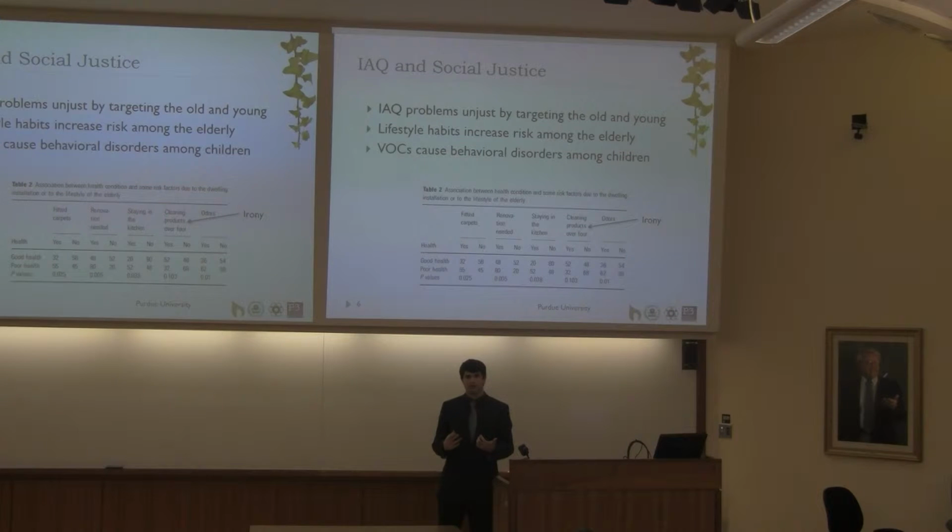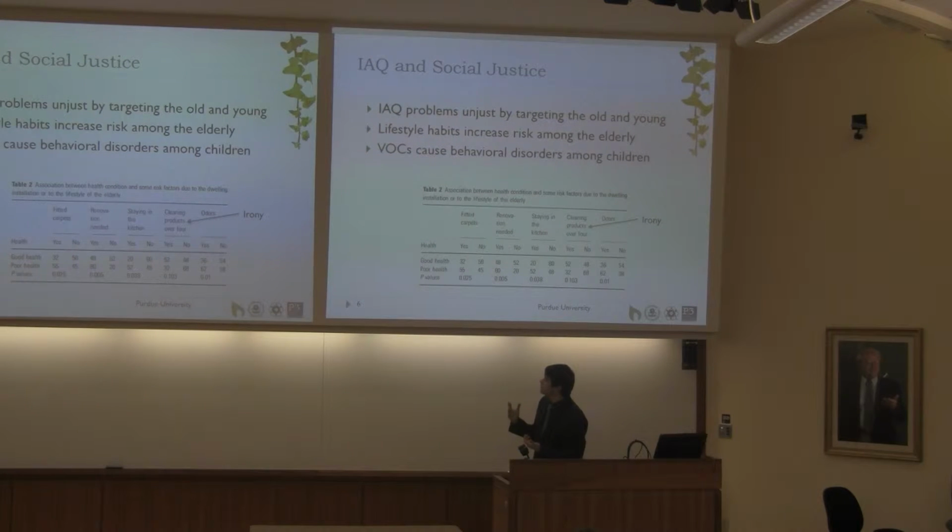And they found that the elderly are more often exposed to these VOCs due to some of their lifestyle habits. That's shown in this image I have up here. Everything from whether there are fitted carpets, whether their dwelling needs some sort of renovation, they spend more time in the kitchen, different odors, and cleaning products. I've got a bit of a weird sense of humor, so I thought that was a little ironic, that people who are trying to make their area more clean through cleaning products and improve their health by avoiding germs are actually hurting themselves, because they're creating chemicals from these cleaning products and breathing those in, which can be hazardous to health.